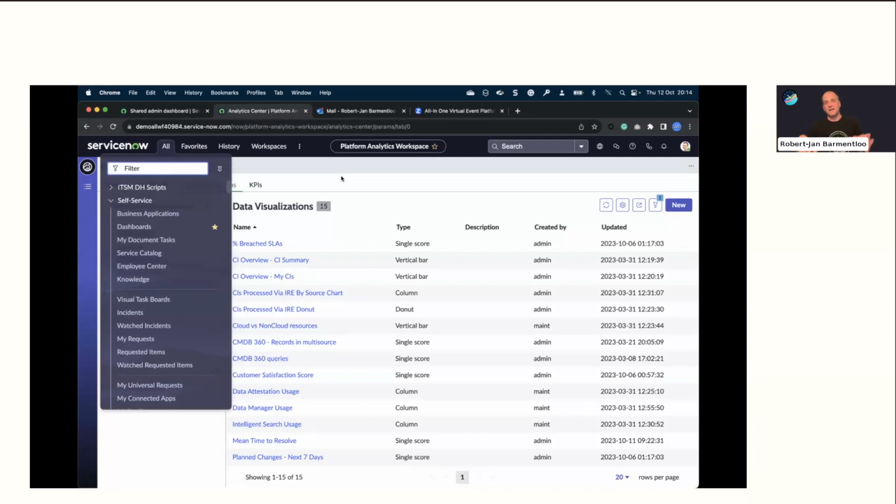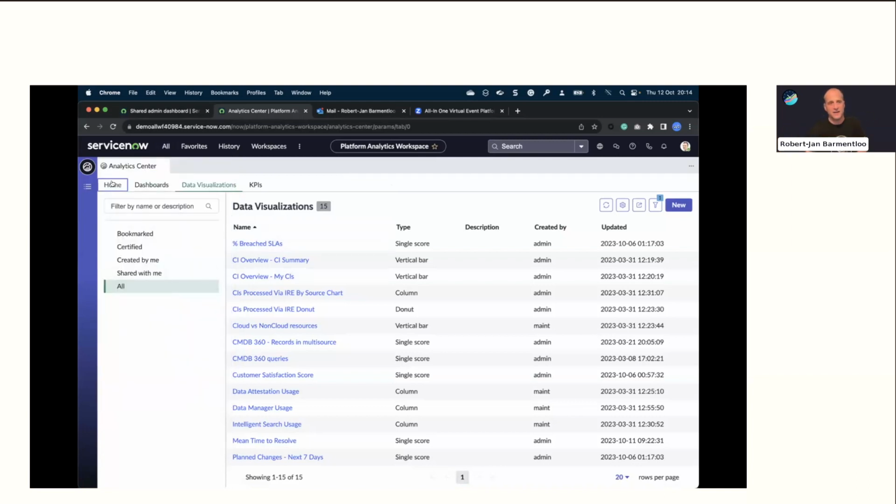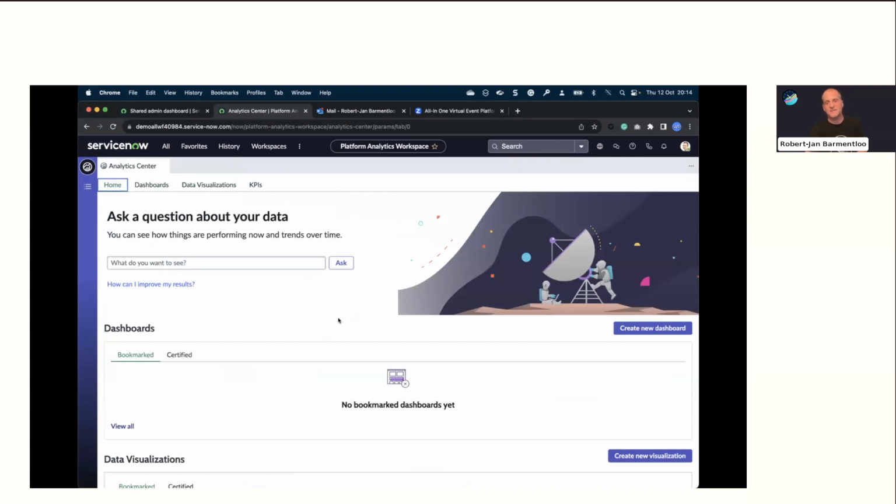Like physically, it is created on that environment, like the UIs that you would see here with the Analytics Center Home. This is physically a next experience UI page that is built by the UI builder and things like that. But it's not related to having that plugin on true or false. Got it. That's very helpful.